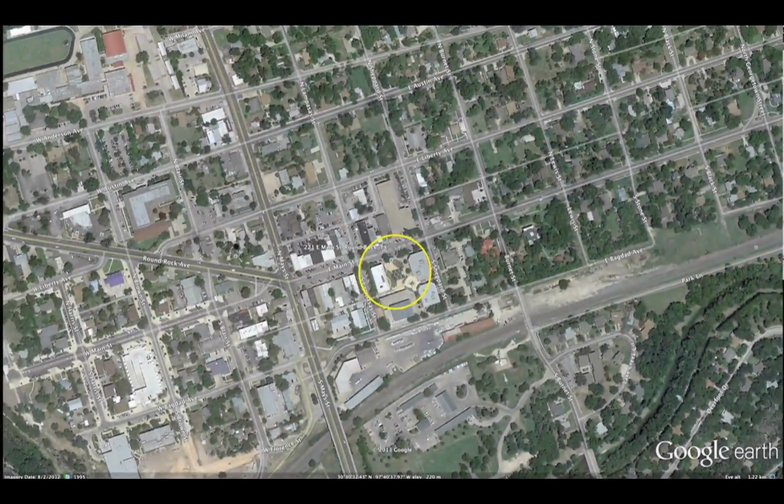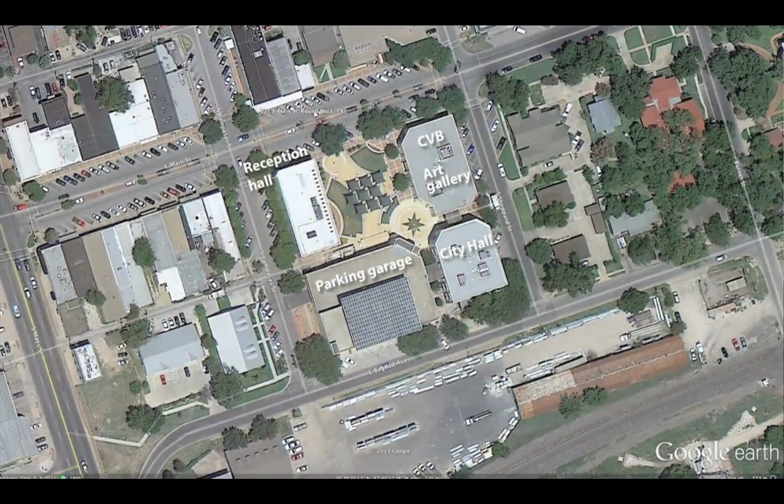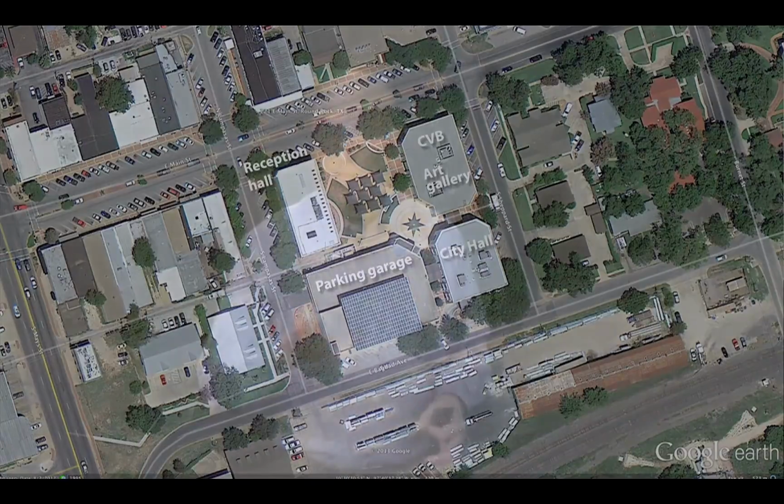This is right centrally located to downtown Round Rock. And you can see right here the Plaza area, and on the right is the Convention and Visitors Bureau and an art gallery. To the left, that building there is converted into a reception hall. What a great place. You could rent it out for weddings or business receptions or business after 5, Chamber of Commerce events, whatever, and it's right there on the plaza. You can see the parking garage in the lower left area and City Hall. So this was just a dirt area. I remember going in Round Rock saying, boy, this would be a great plaza. And they did it. And it's fabulous.